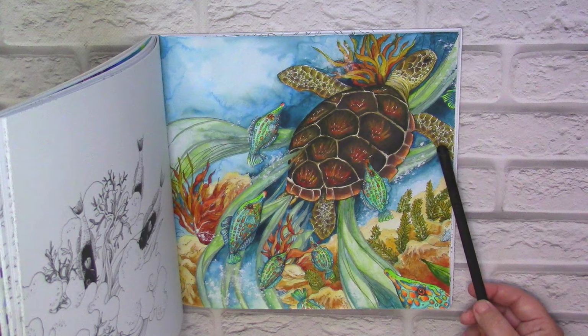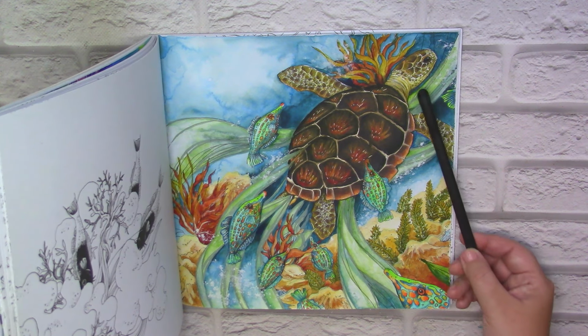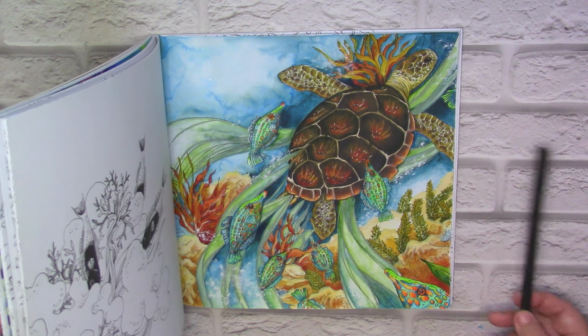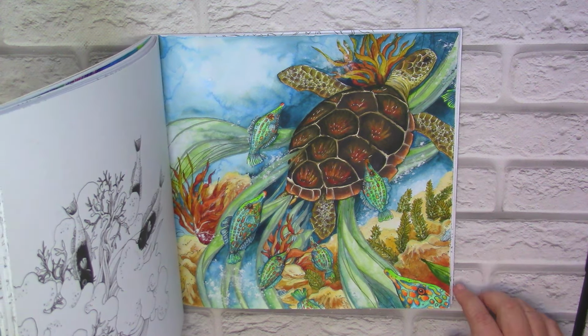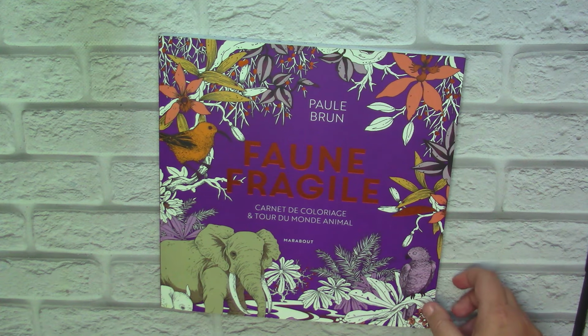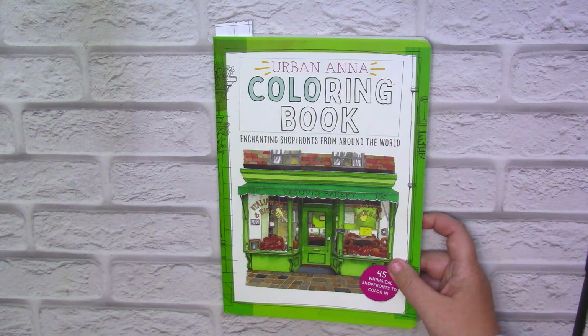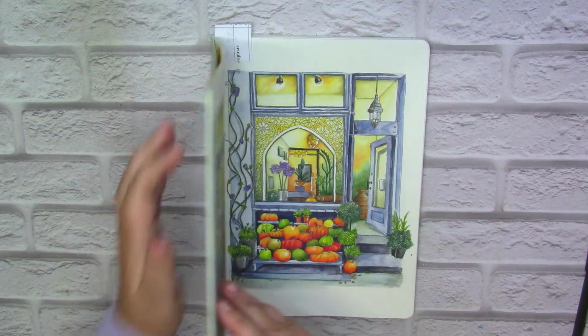And on the turtle, I do love this pattern on her legs, on her head, but maybe here, well, not bad, but also not perfect. There are areas which for me look slightly dirty. Okay, now about Urban Anna, just one page, but it was a page with pumpkins, so of course I had to select it.